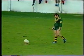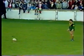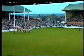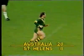Now Terry Lamb has taken over the kicking duties. He's about 5 metres inside the quarter. He's perhaps 20 metres in from the sideline. He's a very, very good and safe kicker. As evidenced by that one, he sort of lives and breathes on those, so the score moves along to 28 points to 8.